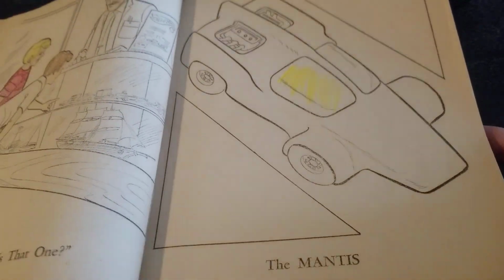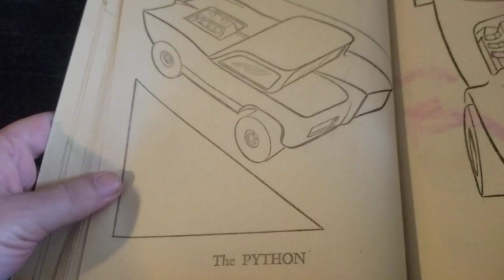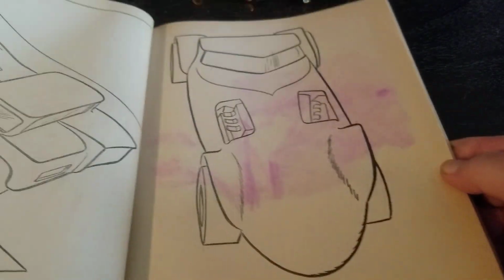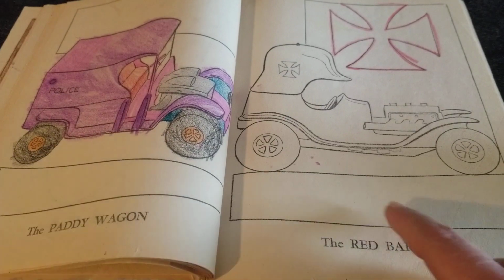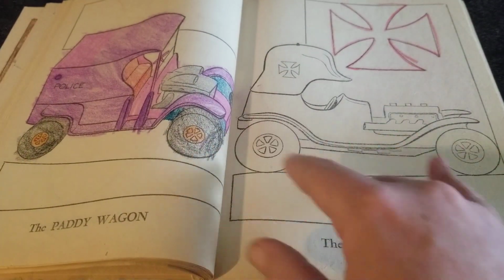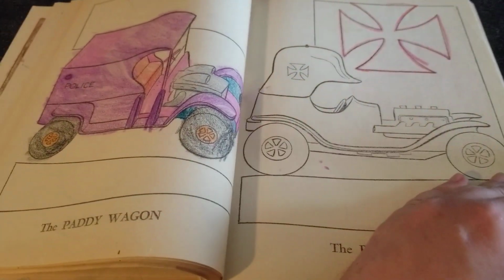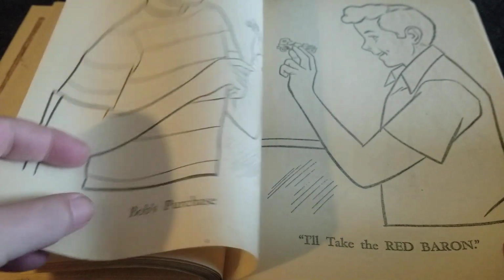This is the Mantis. What a sick car that was. Python. Of course, we know this one. I have a few of these Twin Mills, but they're the remakes, the new ones. This was the most coveted car. I had both of these, but this car was the most coveted car by everybody at all times, everywhere, in my opinion, in my neighborhood growing up. This is the most badass Hot Wheels I've ever seen.